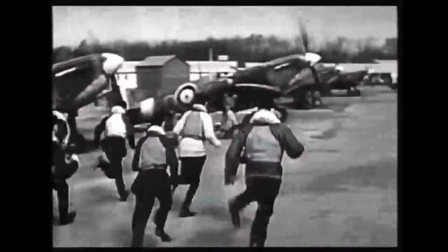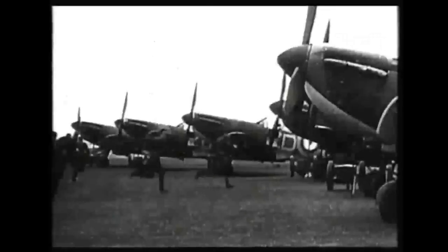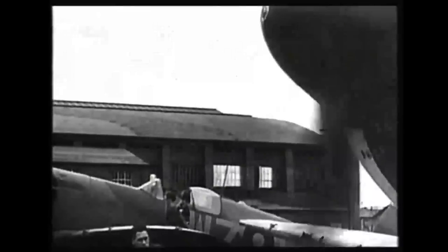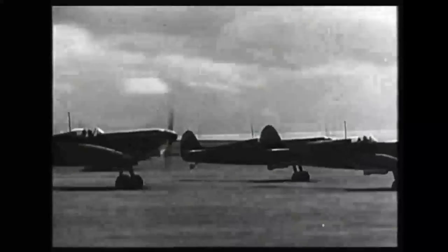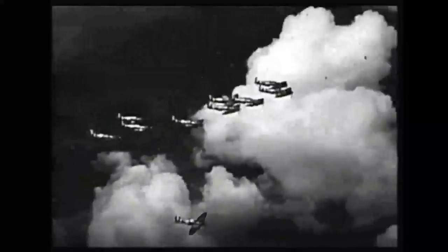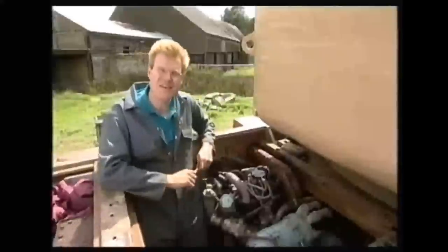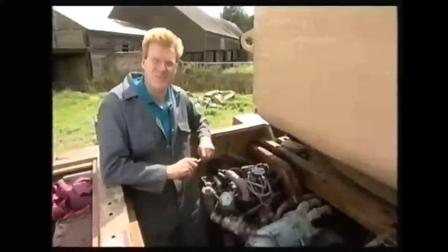The tank's engine is a Meteor, a version of the legendary Merlin engine that powered the Spitfire. The development of the Merlin by Rolls-Royce was crucial in giving Spitfires the edge over German fighter aircraft. So when the designers of the Centurion were looking for a powerful yet compact engine, the Merlin was the obvious choice. 24 litres of V12 aircraft engine.